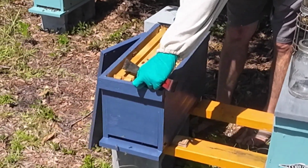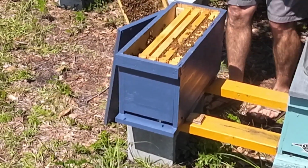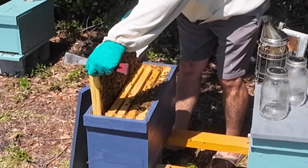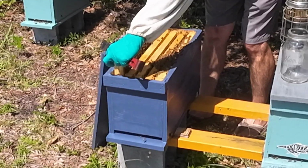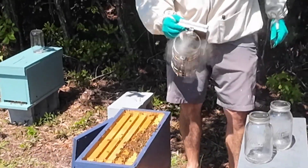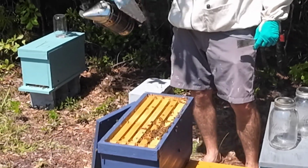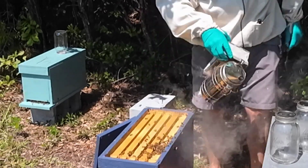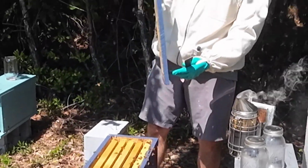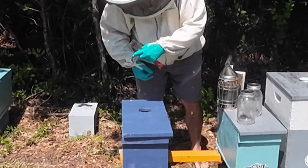So what's your game plan? So we're gonna make a decision here shortly. We're gonna go ahead and shut them back up. We may combine them with another hive. Most likely, that's what we'll do. We may shake them all out amongst 2 or 3 of these over here. Because, yeah, they are definitely queenless, and they are not making a queen in here, for sure. So we're going to close them up.